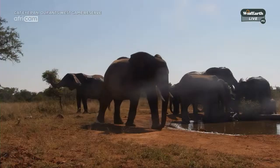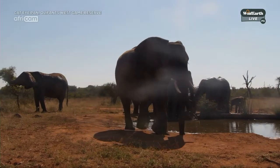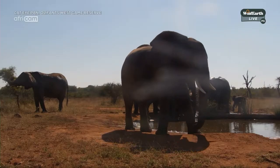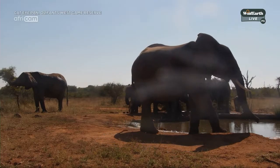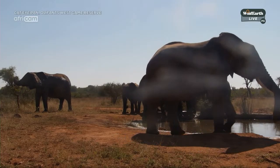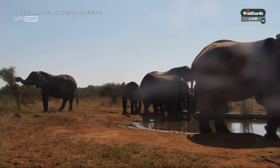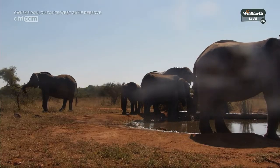We have some questions coming through here. So Darren and Devon from England have asked a question about... I promise you folks, those are the elephants making strange noises. We have an elephant bull on the left hand side also with a floppy ear. His cartilage has probably been broken in a fight.